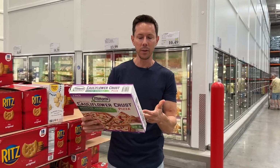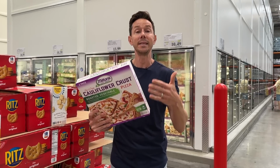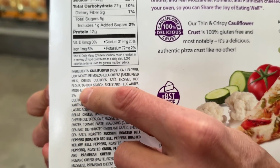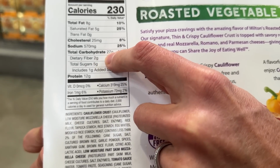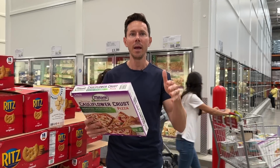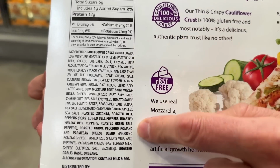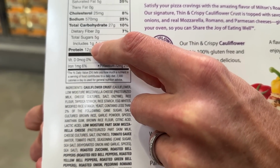So if you look at the ingredients, because it's made of cauliflower, don't be confused to think that it's keto or low carb, because the crust is held together with starches like rice starch and tapioca. So a quarter of a pizza still has 25 net carbs. Not terrible, but not keto or diabetic friendly. But is it gluten-free and grain-free? Yes. And every ingredient here is clean. You might see cane sugar, but 1 gram of cane sugar for a quarter of a pizza, totally allowable.